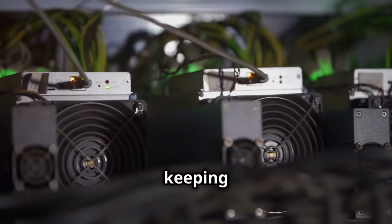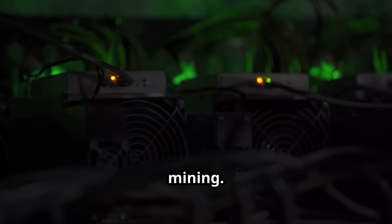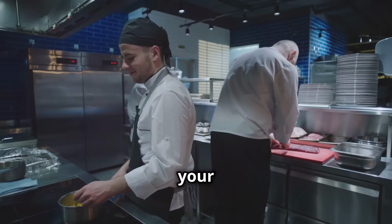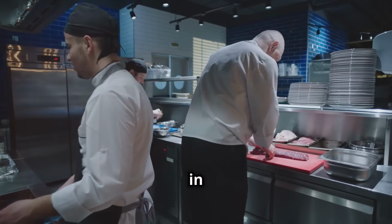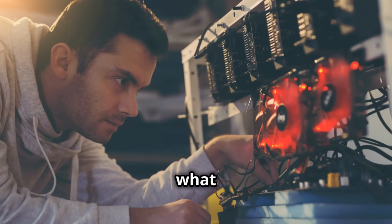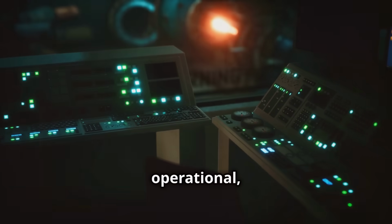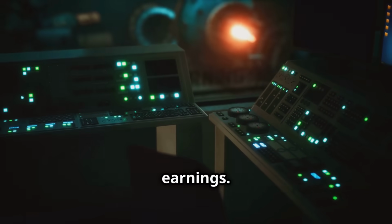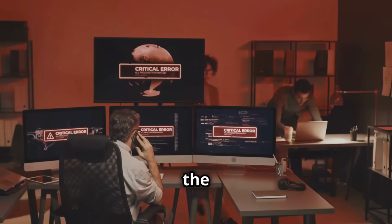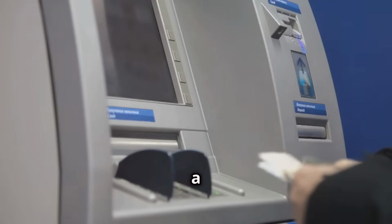Reducing downtime and keeping your rigs running smoothly is essential for enjoying uninterrupted mining. Imagine being a chef and your oven decides to take a nap right in the middle of dinner service. Chaos ensues. First off, what exactly is downtime? It's the time your mining rigs are not operational, which translates to lost earnings. The longer your rigs are down, the more crypto you're missing out on. And let's face it, nobody likes to miss a payday.